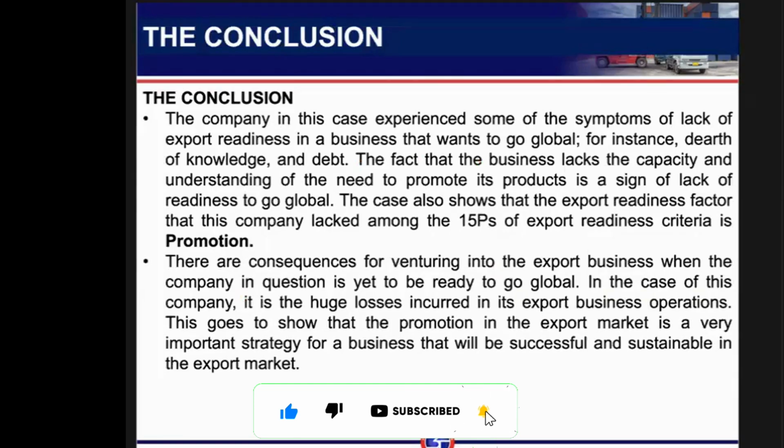For instance, depth of knowledge. The fact that the business lacks capacity and understanding of the need to promote its product is a sign of lack of readiness to go global. The case also shows that the export readiness factor this company lacks among the 5P of export readiness criteria is promotion.